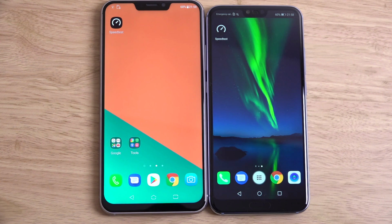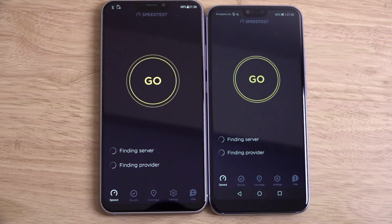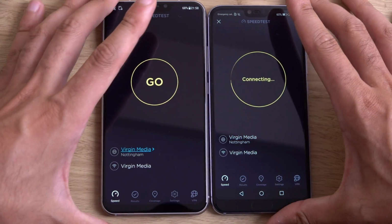One area which I can see already, which I think the Honor 10 is going to win, is the Wi-Fi. You can see that we do have quite a weak reception here when you're a little bit far away from the router. So let's just try the Honor 10.